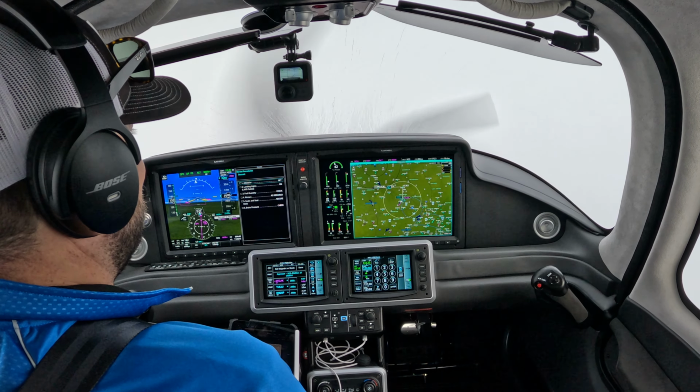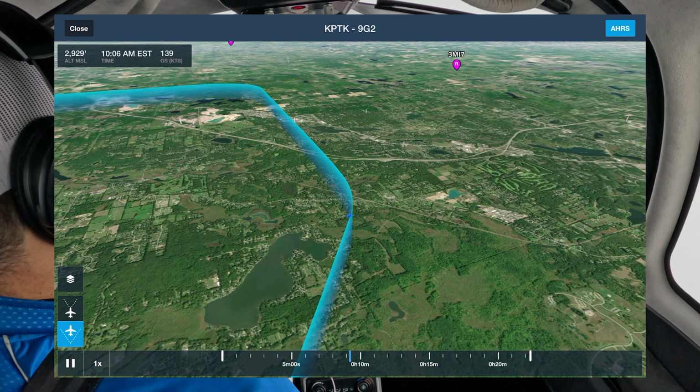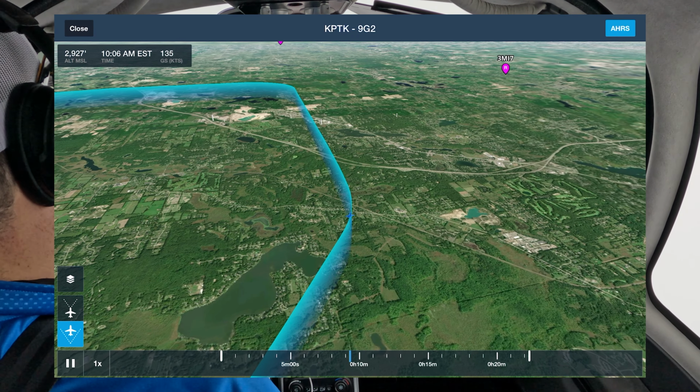Watch 524 Charlie Charlie, just pulled up the NOTAMs. The only one I'm seeing here is runway 9, runway end identifier lights are unusable. Copy that, thanks.